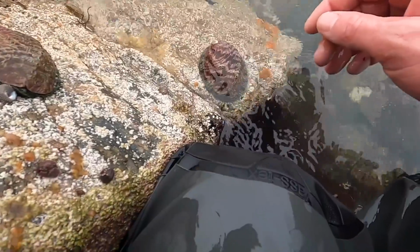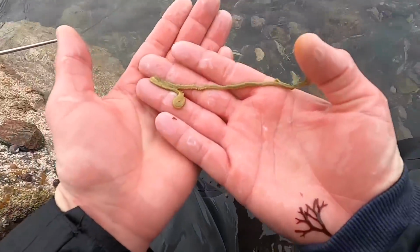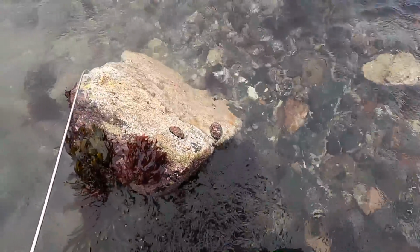It's a shame. This right here, if I can get it, this big old worm, that's called the green leaf worm. You often find these in the winter months. I've used them as bait before, but they never seem to catch a lot. When I get this rock back, hopefully we find some beasts.